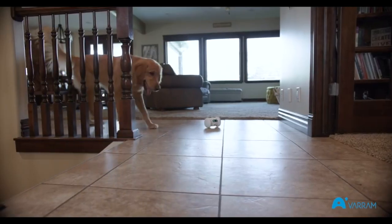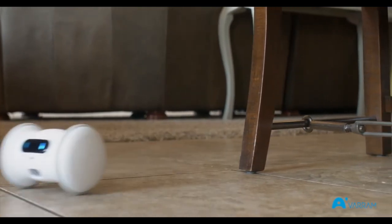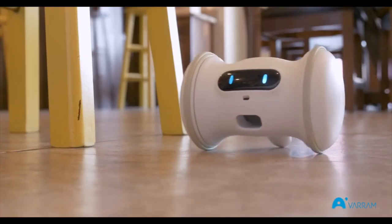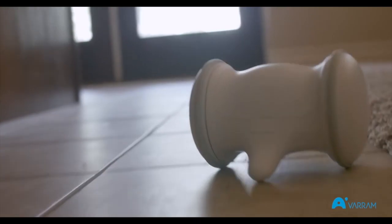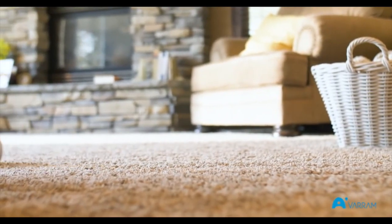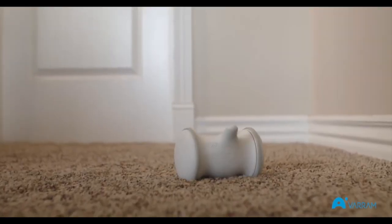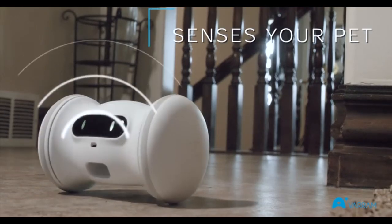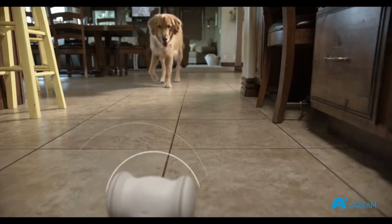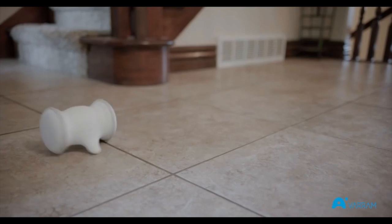And Verum Pet Fitness is smart, too. With automatic obstacle avoidance, you don't ever have to worry about it getting stuck. It can dodge anything in its way and drive over large obstacles. And with its tough construction, Verum Pet Fitness can go over carpet with ease and take a hit like a champ. And it's smart enough to know when your pet is no longer close, and cute enough to get your dog playing again.